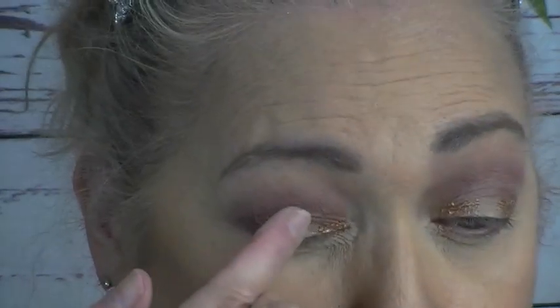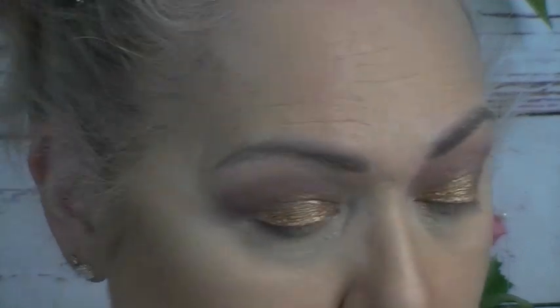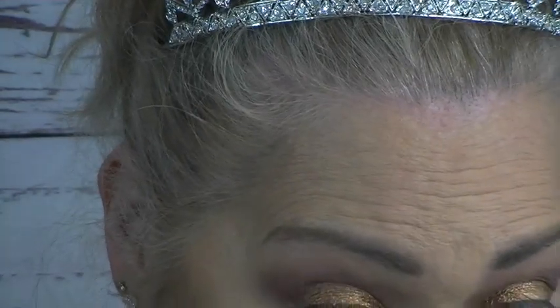Alright, I'm going to go with this one right here. I think I'm just going to take it on my finger and put it in the center. There we go. Now I'm going to take my little detail brush, go back into that dark brown, and go under my lower lash line. When I start doing tutorials, I'll go a little more in depth on what I'm doing.